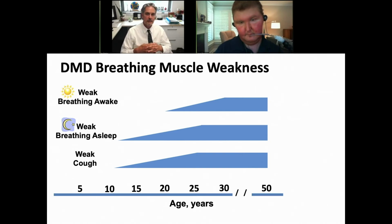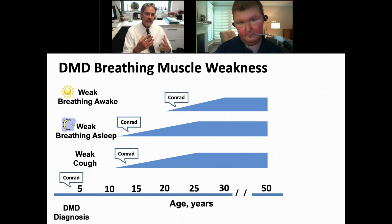Next slide, please. So in this slide, what we have is when Conrad was diagnosed with Duchenne and when he began to use the different equipment. And Conrad, would you like to tell people about your diagnosis and then when you started this equipment and what led to starting this equipment?